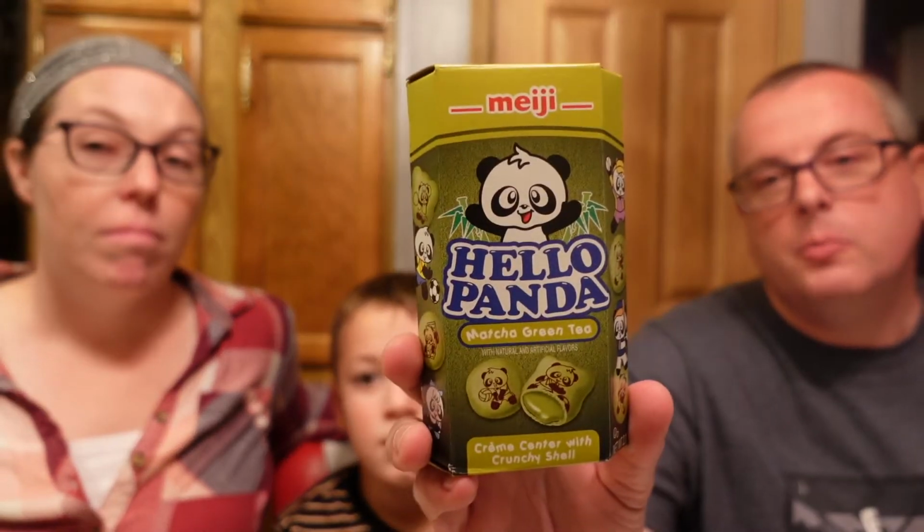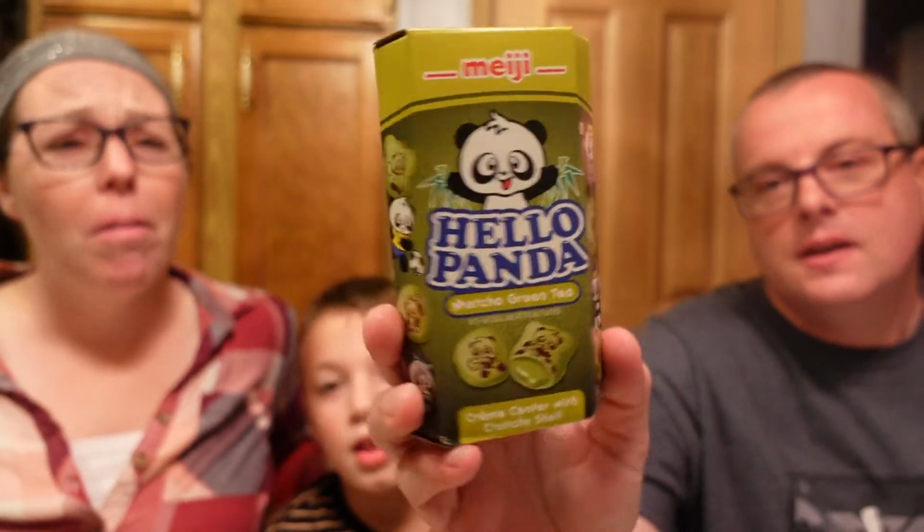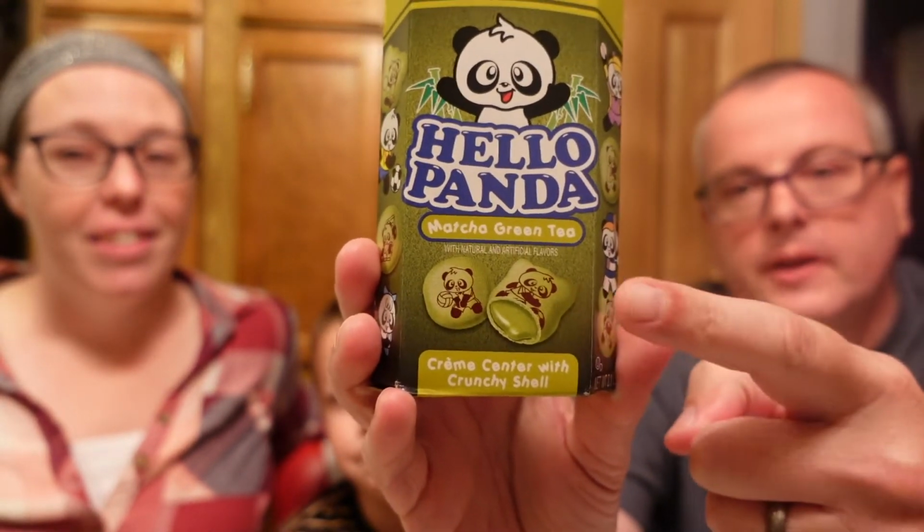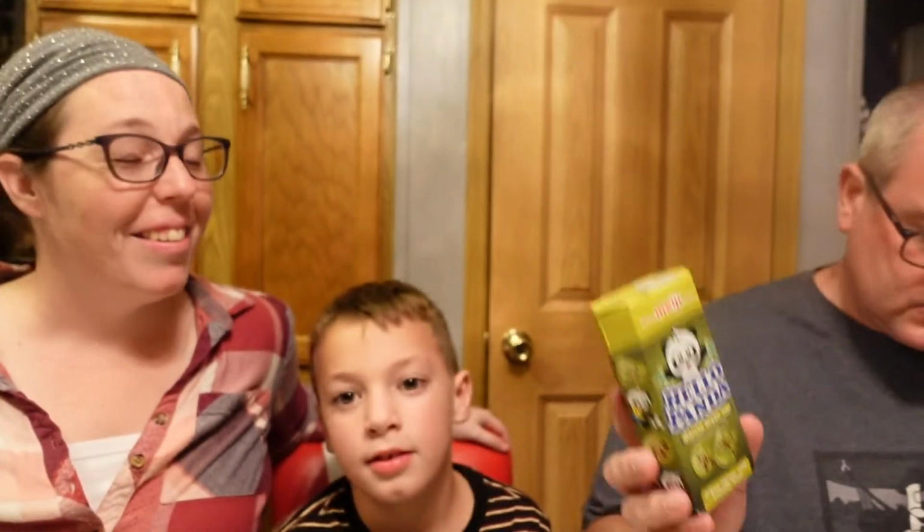All right, next up we have these Hello Panda matcha green tea flavored. So they say they have a cream center with crunchy shell, and they have all these cute little pandas all down the side. Oh, super cute, right? And it looks like the candies have a little panda all over the crunchy shell as well. So super cute. These ran $3.25 at the store, and in my opinion, we can go nowhere but up from those chips that we just had. So these got to be better than those. So let's dive in and we will try these out and see how they are.